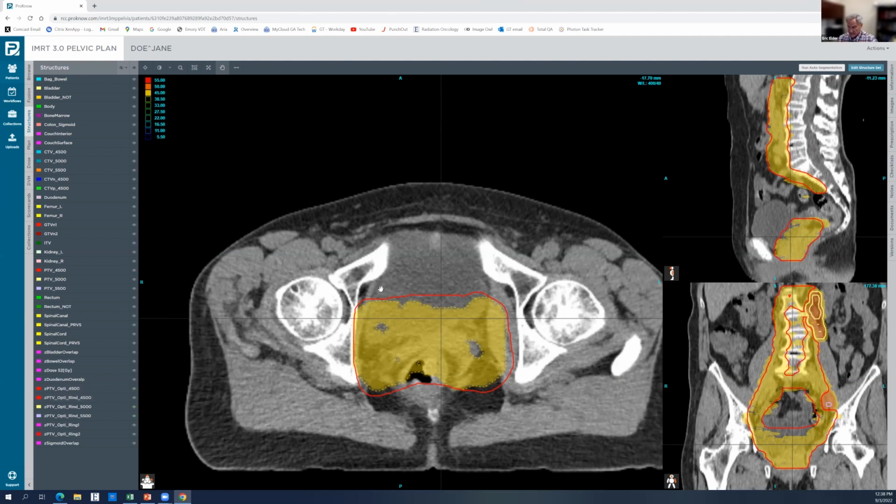So here's the PTV itself. Here's PTV 4500. If I turn the rind on and turn the PTV 4500 off, now you're looking at just the rind. It's this volume in between these two lines, and you can see that on the sagittal and coronal planes as well. PTV 4500 includes everything. The opti ring includes just this section in here. So you're optimizing to force dose into here, and the opti 4500 is doing the dose to everything. Okay, so the ring itself is just centered on the outside 5 millimeters of that contour.